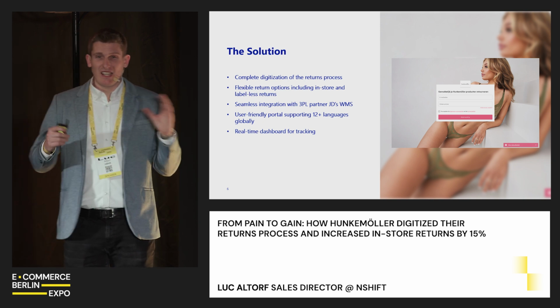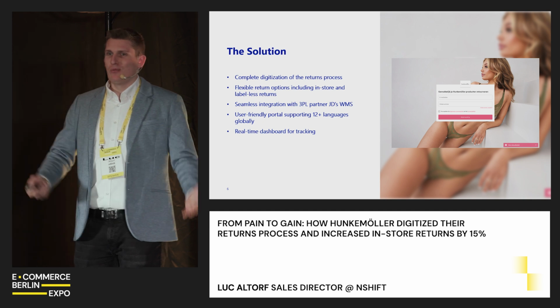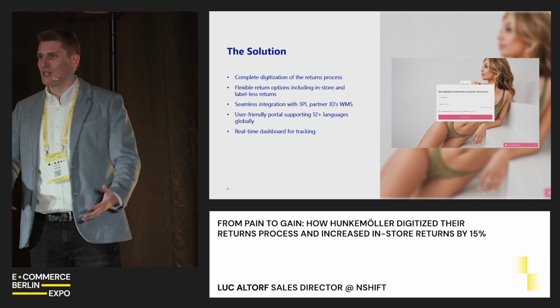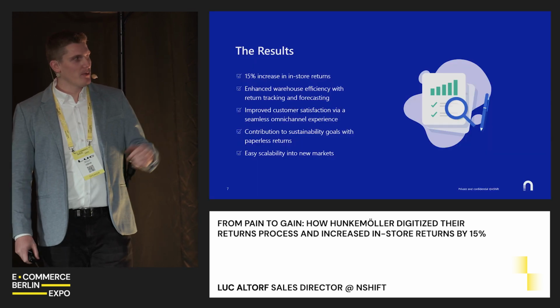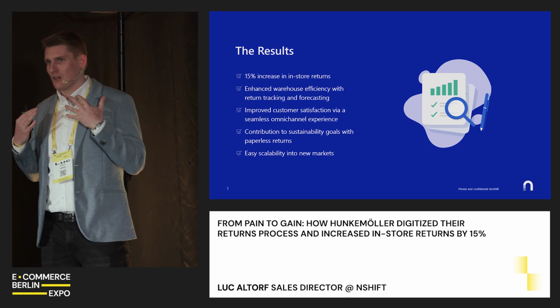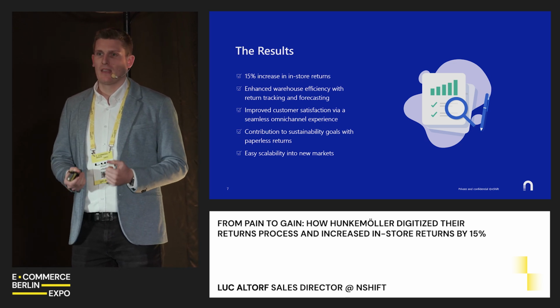Good. So that's the solution. That's what we implemented. And now, of course, what did it bring Hunkemöller, right? They paid us some money, and of course, you want to see results. Well, what are the results? Up top, most interesting, 15% increase of returns into store. Why is this so important?